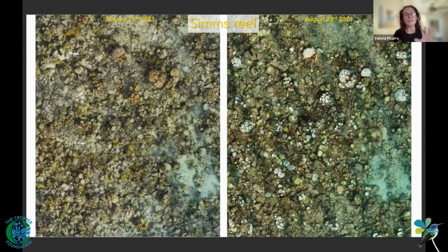As you can see, when you don't know much about corals, you see the one in January and it's like, oh, okay, I can see something, but it's kind of dull, right? And then you go to the August one, and you can see all the white, bright corals. And there are some that maybe you don't see that well, but they look more like bright green. So the bright ones are bleached, and the others are pale. And this is something that we are seeing in most of the reefs around the Bahamas.